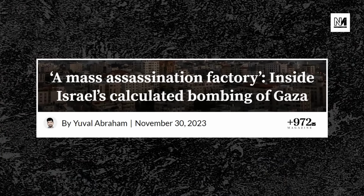And there's another aspect of Israel's bombing campaign which is clouded in secrecy: how they decide where to drop their bombs. But an investigation by left-wing Israeli magazine 972 has spoken to sources who have given us at least some idea. Based on conversations with 7 current and former Israeli intelligence officers, 972 reports this.